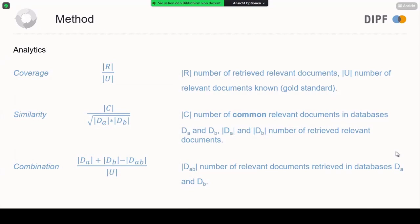So what did we look at? On the coverage, on the one hand, the number of retrieved relevant documents in relation to the number of relevant documents in the gold standard. Then the similarity of 2 databases, that is the common number of unique relevant documents in 2 databases, and the combination, that is the number of relevant documents retrieved in either database A or database B.